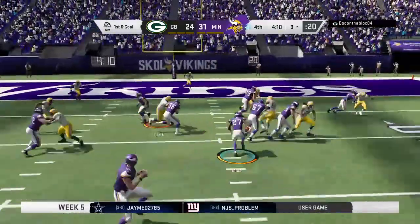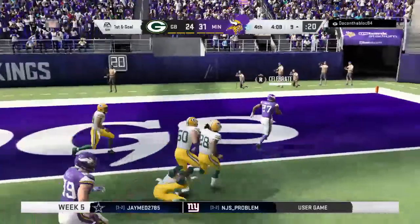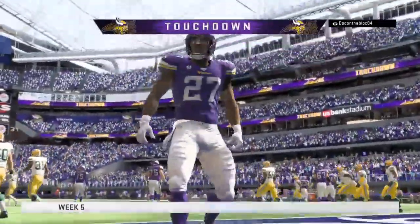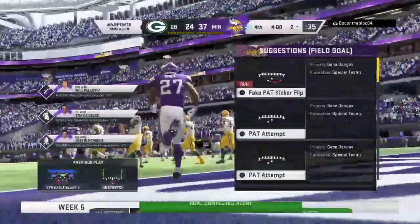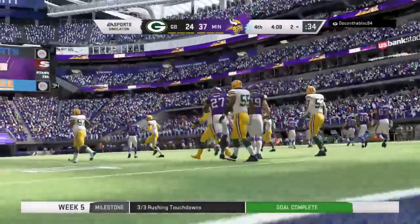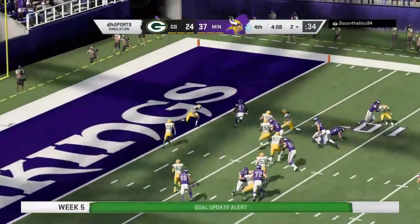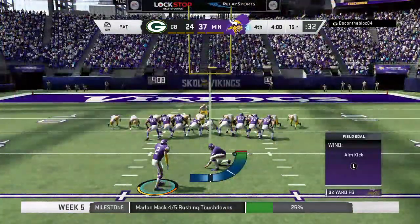They'll run here with Mack. And he'll get into the end zone. Touchdown, Minnesota. Marlon Mack, his second touchdown of the afternoon. And the Vikings are going to widen that advantage. Trying to bust out of that losing funk, and these fans have to like this.